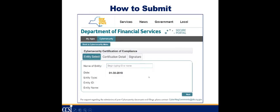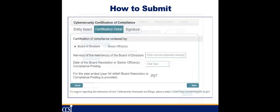You would put it in there, and your information would be filled in after your entity name is selected. You would hit next, and this is where it now gets that back and forth, right? So either board of directors or senior officers. If you hit the radio button for board of directors, you're going to put all the board of directors' names within there and the date of the board resolution for compliance findings. So you put that as well, and here you would click and it would pop up with the dates you could select there.